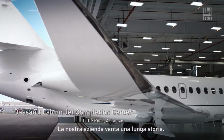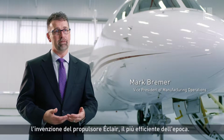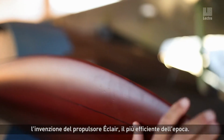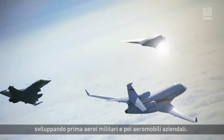Our company has a very rich heritage. Marcel Dassault, over 100 years ago, started our company, and he founded Éclair propeller, which at the time was the most efficient propeller. From there, he drove the company forward, developing military aircraft and then later corporate aircraft.